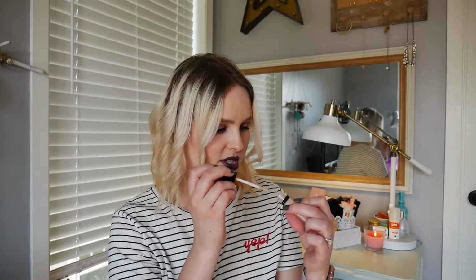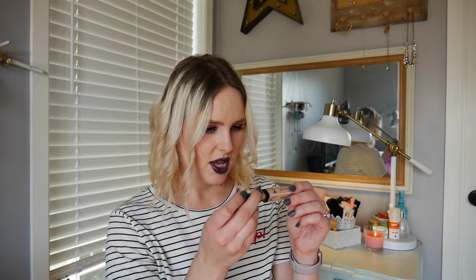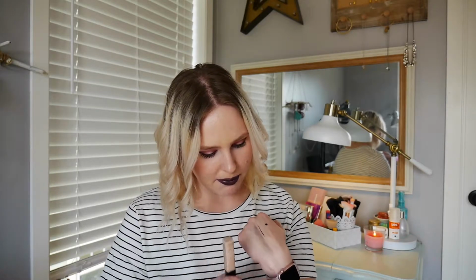Lastly, this is from Wet n Wild. It is the Photo Focus Concealer, and I have it in the shade Light Ivory. I do like this. Again, there's a little bit left in here, but it's just getting kind of annoying to use. It's nothing special. It doesn't do anything above and beyond, but it is nice. And it's a good match for my skin, all over. It definitely doesn't brighten anything under the eyes, just because it's a little bit too dark for my skin tone for that. But it was nice.